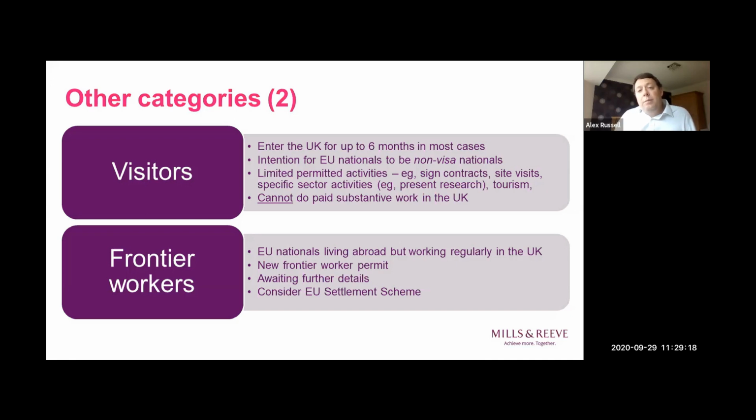This is for very limited permitted activities, so things like signing contracts, site visits, certain sector-specific activities like presenting research, obviously tourism, seeing family, holidaying, those sorts of things, but it's not suitable for doing what you'd term substantive paid activities in the UK. Once you move into that, that's when you have to start thinking about other visa categories that give you permission to do that.